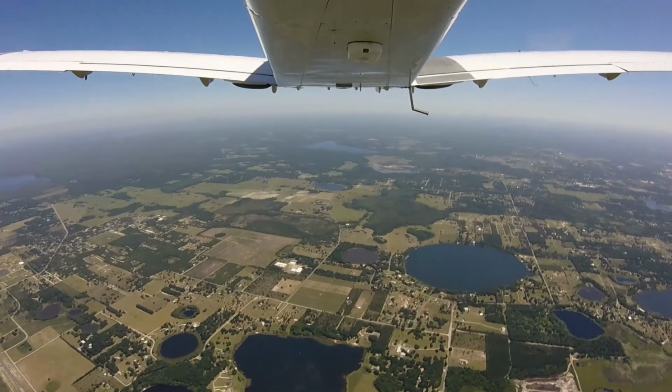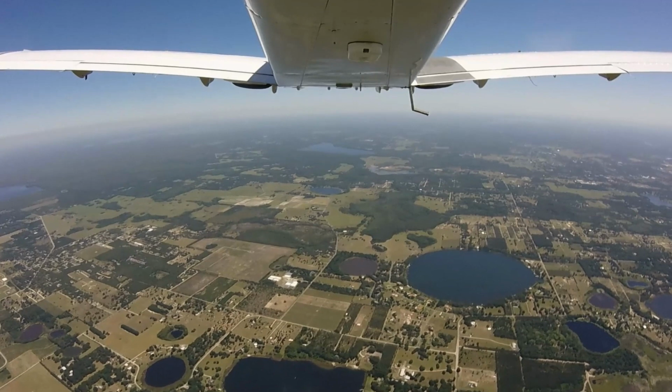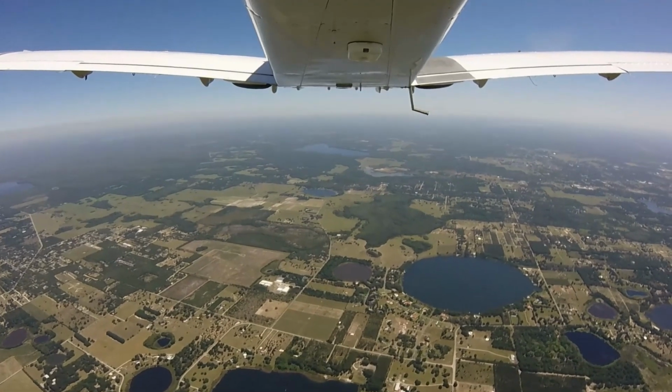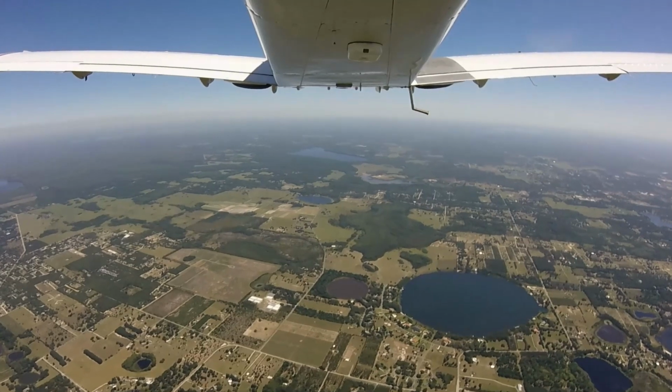Atlanta departure, Baron 73 Whiskey, ident, flying heading 150. Controller change. 73 Whiskey, ident, say again on the heading. Radar contact, 150 on the heading, 73 Whiskey.